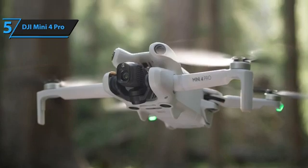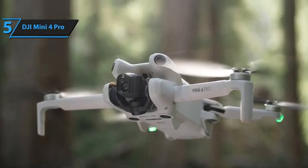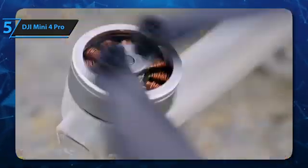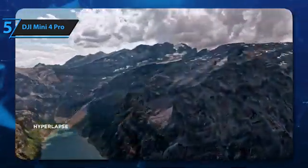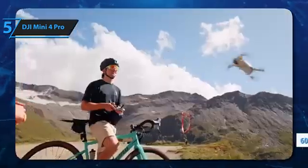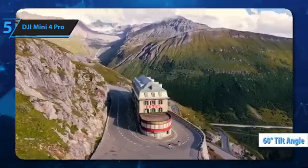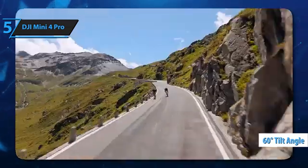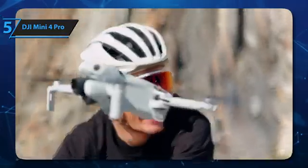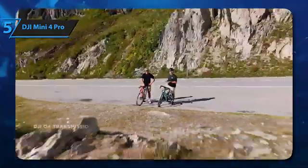Aware of current trends, the DJI Mini 4 Pro includes features designed for today's content creators. A vertical shot, optimized for social media, is a clear sign for digital influencers and creators. A wide 60-degree tilt angle and digital zoom offer unprecedented flexibility, allowing you to experiment with different perspectives and close-ups to tell their stories in unique and engaging ways.